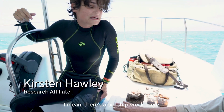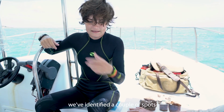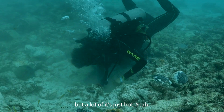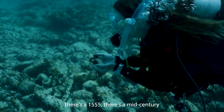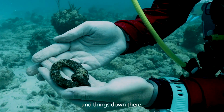I mean, there's a big shipwreck there. That's kind of what we're seeing. We identified a couple of spots that might be bombards or bigger features, but a lot of it's just, it's hot, yeah. So that's what we want to hear. I mean, there's a 1555, a mid-century 16th century shipwreck. I'd expect to have lots of iron and things down there.